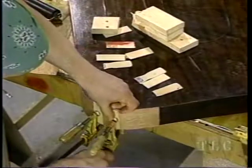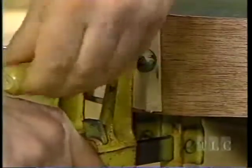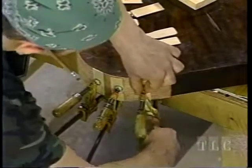Now you put these clamps around here, and you've got to be very careful, because if you've got a shop, you want to hang something red off of these, especially if you put it off the back of your pickup. Otherwise, the end of the clamp will be all red.